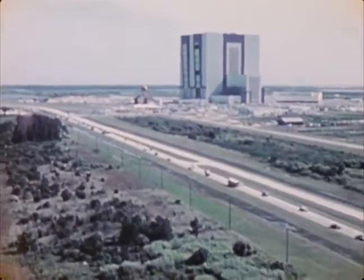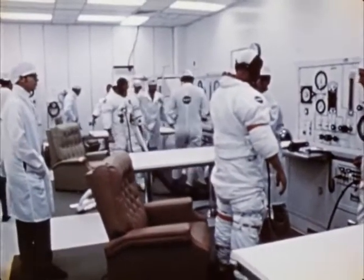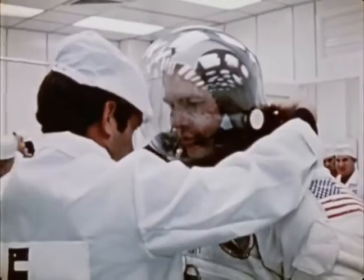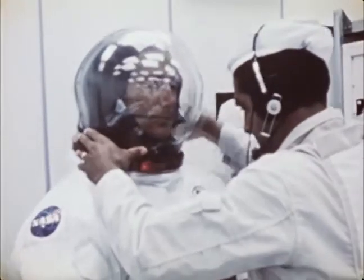The journey of Apollo 15 had begun 4 days earlier, July 26, 1971. The crew, Dave Scott, spacecraft commander and veteran of Gemini 8 and Apollo 9. Jim Irwin, lunar module pilot, who would explore Hadley Rill and the Apennine front with Scott.